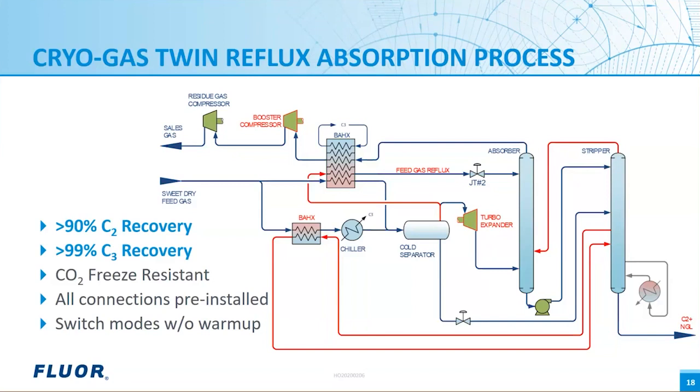In the design of the DDP process, at a minimum, we include all the connections for the trap mode to be pre-installed. This makes adding CO2 recovery an easy revamp later. This includes layout configurations such that adding the new components happens adjacent to existing equipment without having to take anything apart except for the final connections.